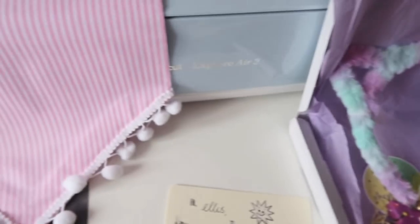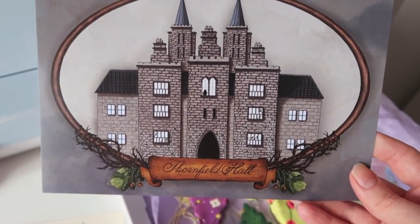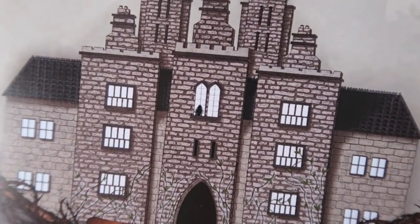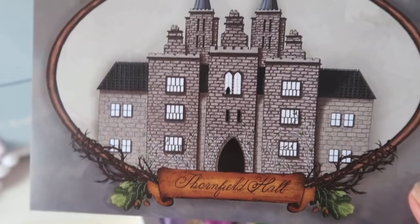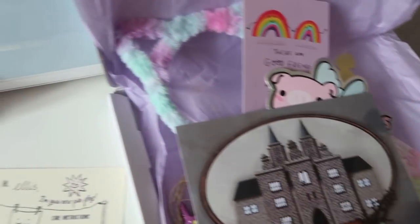She also included one of her art prints. Look at this spooky building. I just love it so much. Love the spooky figure in the window. Oh my goodness. It just makes me so excited for Halloween as well. So she sent me that.